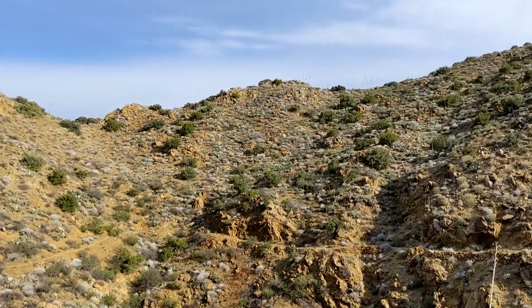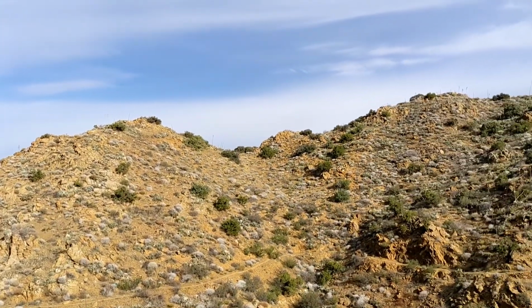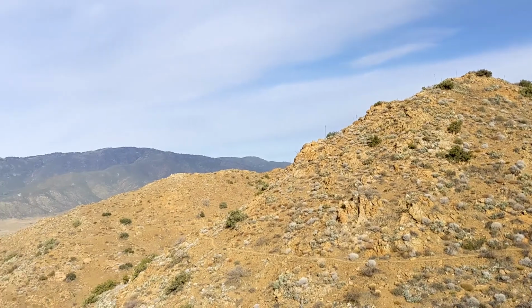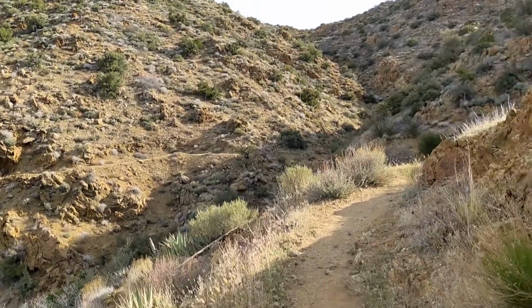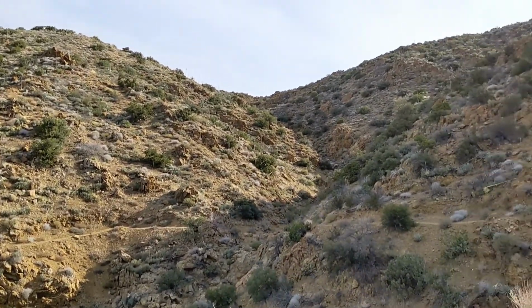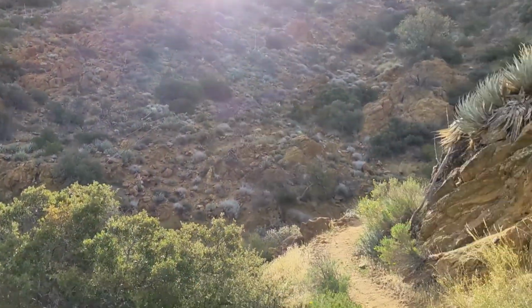Look at all the rock piles. It goes up and over that section, and then it descends a little. I was passed by two trail runners. Didn't really talk to them, but they quickly gained ground on me, or I quickly lost ground on them.